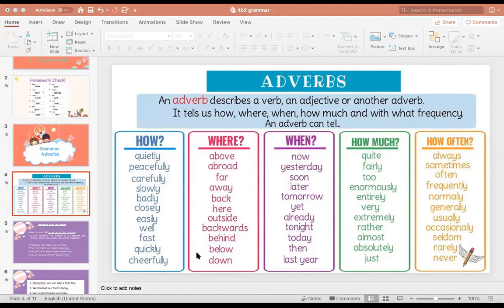So adverbs can also help us know where something is. We have above, abroad, far, away, back, here, outside, backwards, behind, below, and down. Who can give me an example sentence using the word here? Kimmy. These books are here. These books are here. Very good. Well done, Kimmy. These books are here. It's modifying the verb are, and it's telling where the books are. Very good. Okay, let's have a look at when.